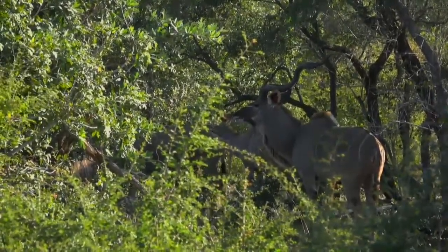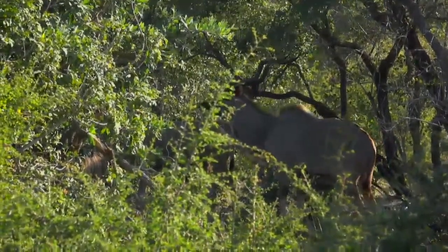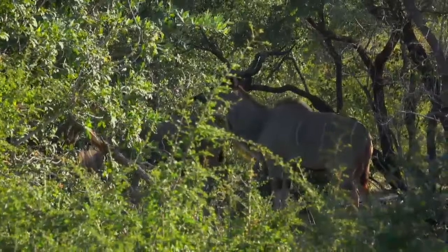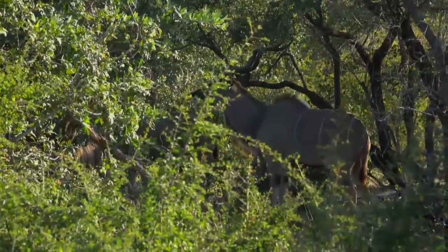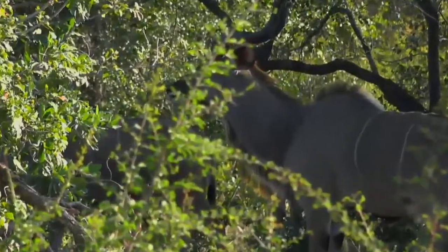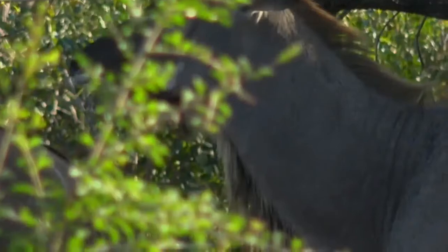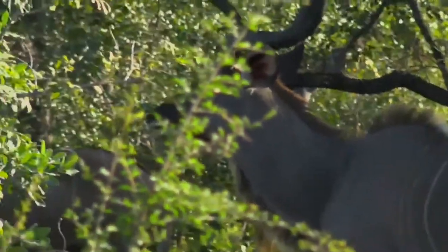Now, you've seen that kudu bull chewing and chewing and chewing, but have you actually seen him take a bite of anything? I bet you haven't. Now, he's not having chewing gum. Let's watch him carefully. Watch his mouth. He's chewing again. But what do you think he's chewing? Let me move a little bit forward so that you get a better picture of him.